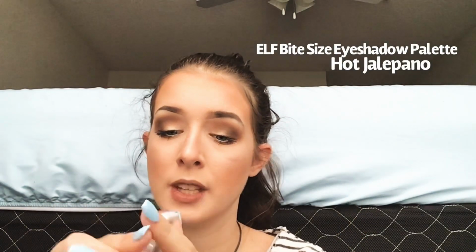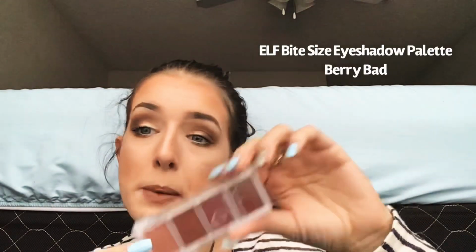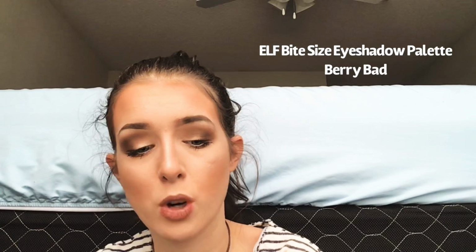This one is in the shade Hot Jalapeno. And I love the greens in here. Like, this green is speaking my freaking name. I love this little yellowy gold metallic as well. And these are so cool to travel with as well. This next one is the Berry Bad palette, and it's more of the nude pinks palette. And this one is the only one that I've played with.